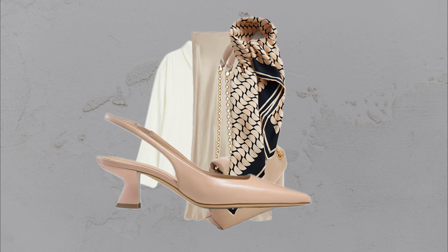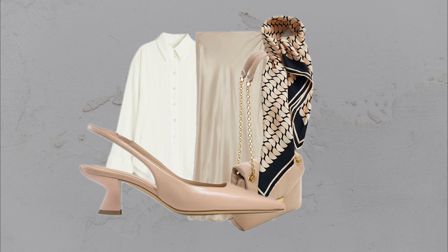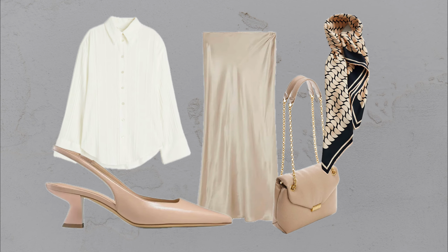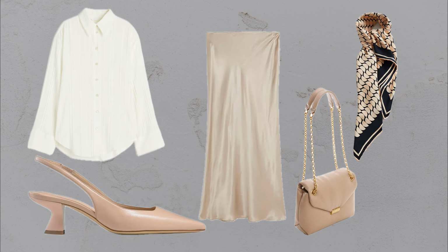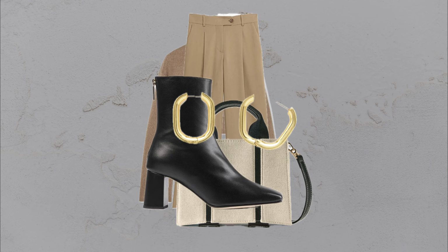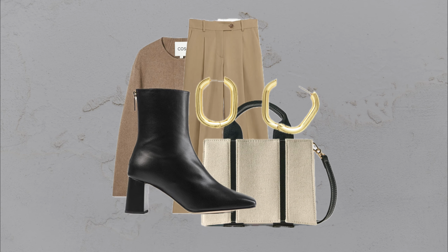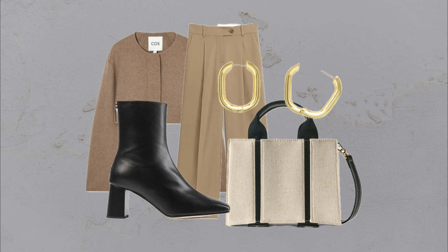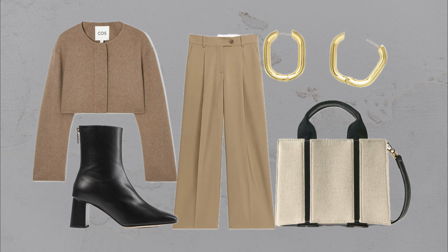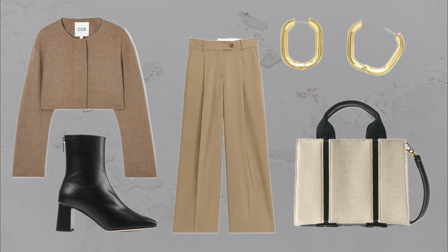Neutrals aren't just for daytime. Pair silky fabrics with patent accessories, and suddenly you've got a subtle yet striking evening outfit that stands out in a crowd. For a professional look that still feels fashion forward, try a neutral blazer with tailored trousers. Add a structured bag, and you've got a polished, office-ready outfit.